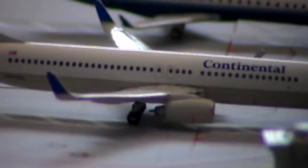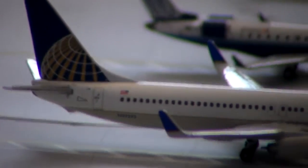Got our United Airlines 737-800, still wearing the Continental colors. This plane is going to be making a flight to Denver. Got our United Express CRJ 700. This plane is going to be making a flight to Washington Dulles. And we've got our United Express E145. This plane is going to be headed out to Chicago O'Hare. And there's an empty gate right there. I'll explain that in a minute.